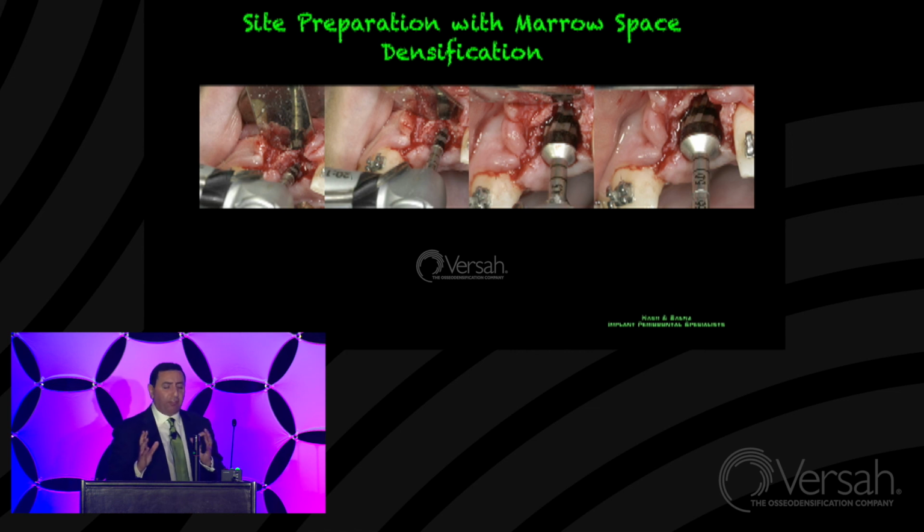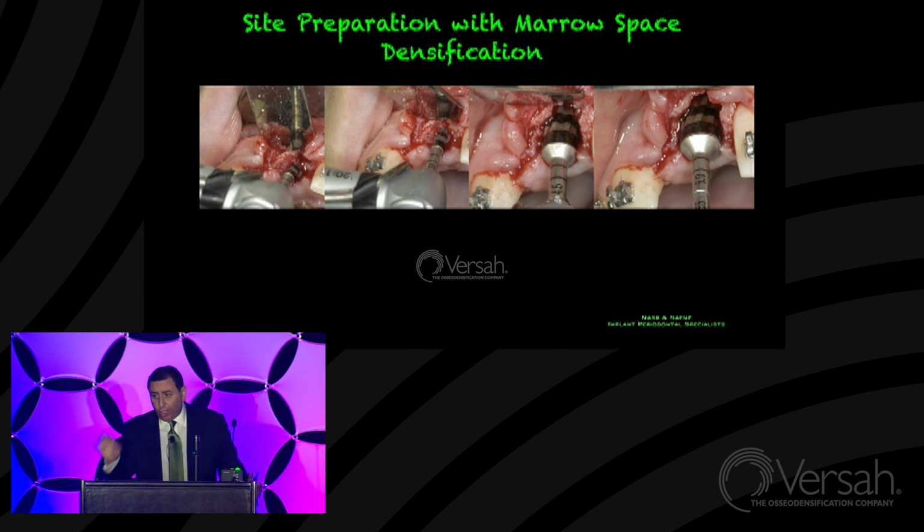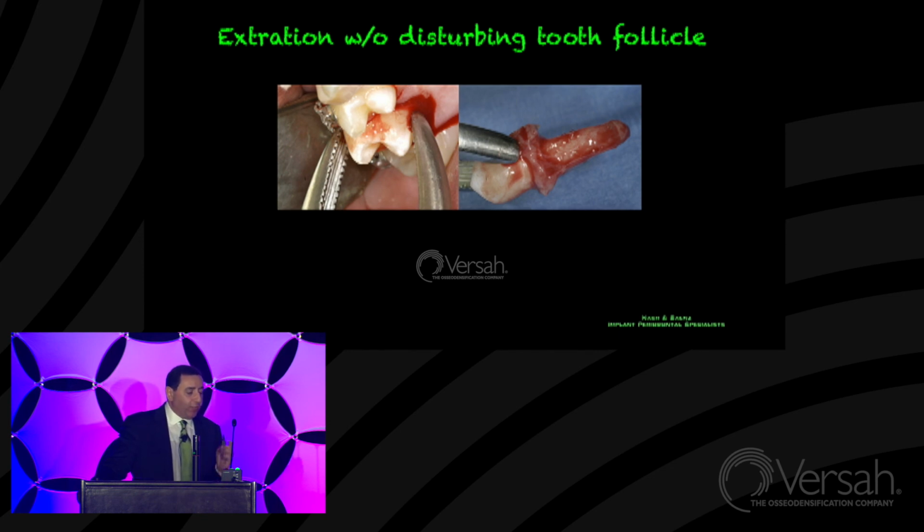And once I felt this looks reasonable, I decided to remove the tooth as atraumatically as possible while not touching the root surface. You cannot touch the root surface because that will damage the epithelial root sheath and reduce your chance of success for that tooth to grow normally compared to the adjacent natural teeth. So we take that tooth out and we test it.